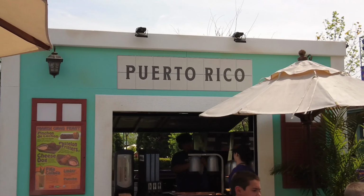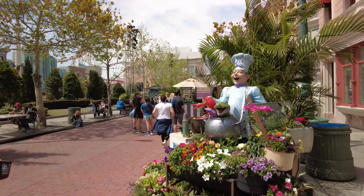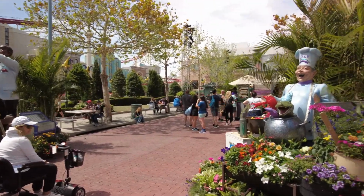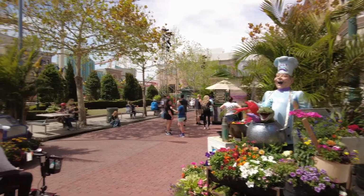So over here in the New York section is where most of the Mardi Gras food kiosks are. So it's kind of like its own little Mardi Gras food hub.